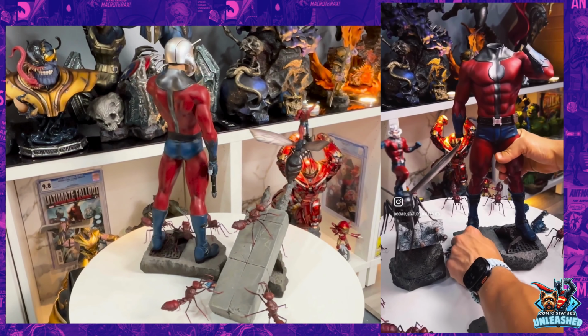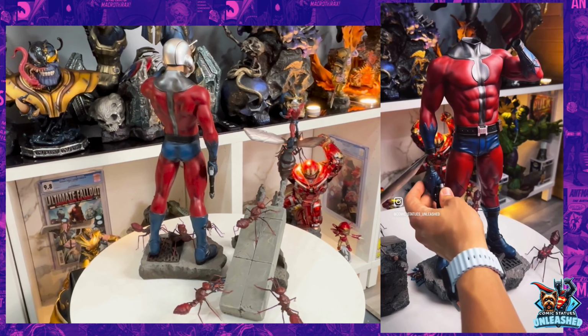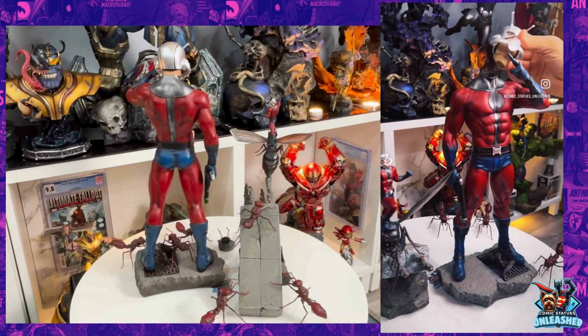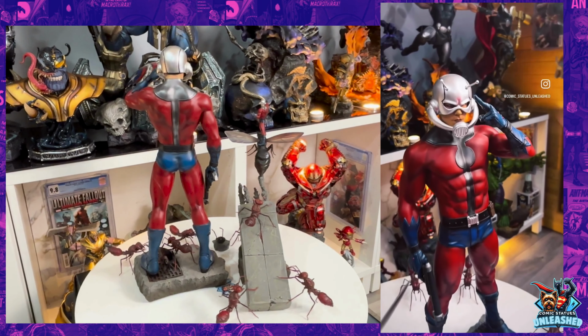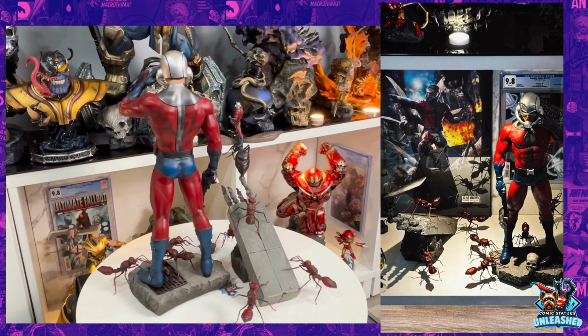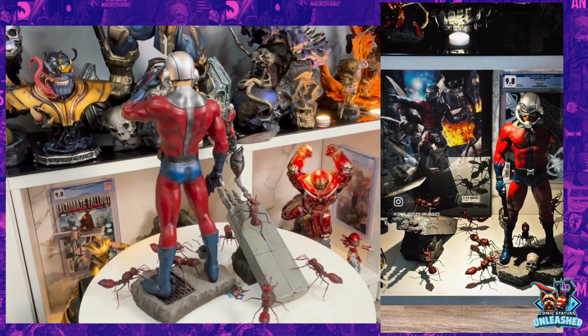XM's Ant-Man is one of those pieces that flies under the radar, even for me as I knew nothing about it. But once it's in front of you, it grabs your attention. Its simple yet elegant museum-esque posture really draws you in and captivates you.